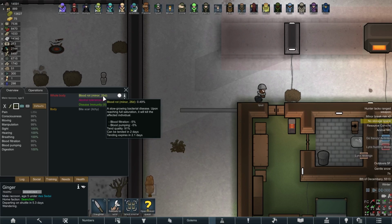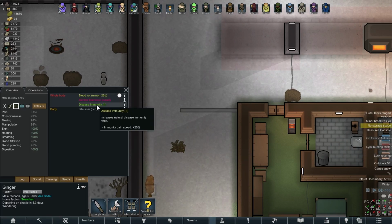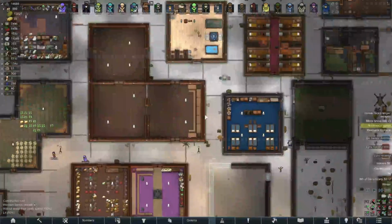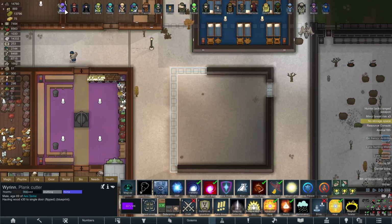However, apparently the blood rot is going down. And it overrode the tending quality, so now it's a tend quality of 91%, plus extra immunity. Well, I mean, it's good. Either way, it's good.